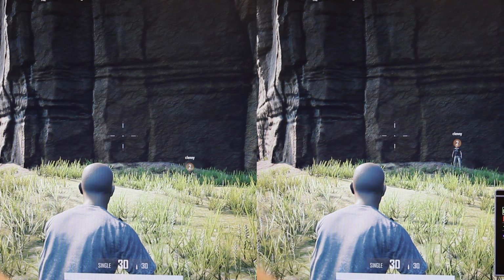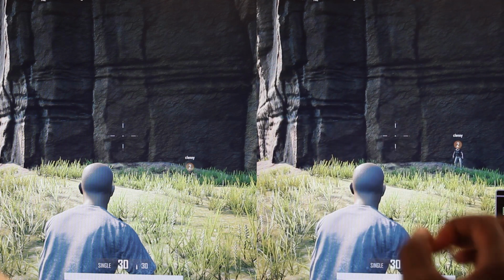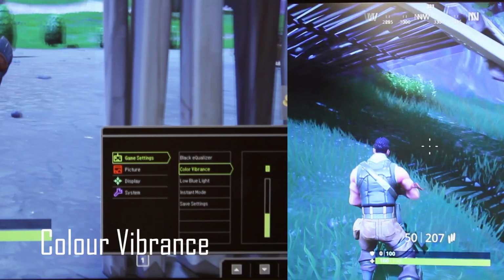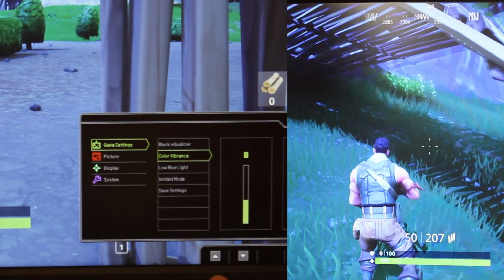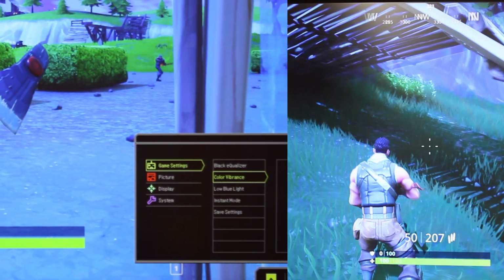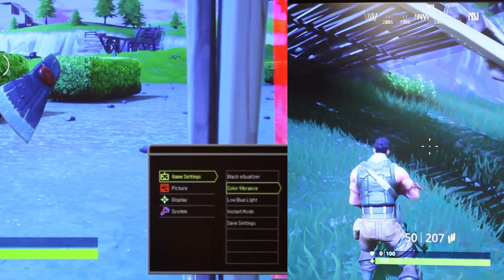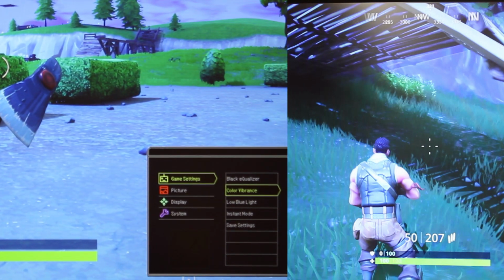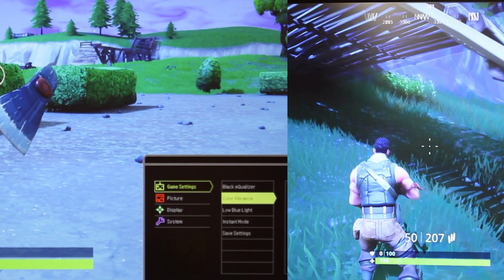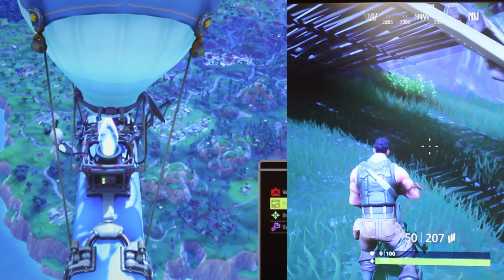So colour vibrance does help a little bit, but black equaliser definitely helps. So as you can see, I'm going with my colour vibrance. With Fortnite, you can definitely get some real punchy colour in it, and it looks really nice and clean. But my preferred setting is about 11. Everything else is okay at the moment.